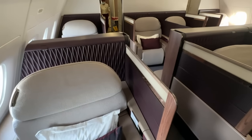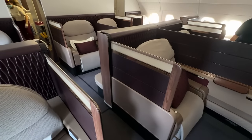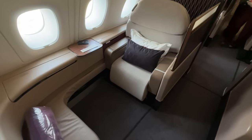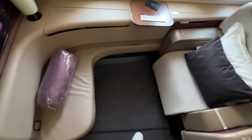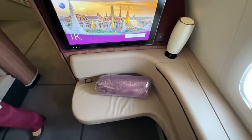And here it was, the Qatar Airways A380 first class cabin. Now, I was only the second person to reach the cabin, so I had a pretty private feel until people started filling up. It was only just over half full. I believe 5 of the 8 seats were full on this flight. But upon first impressions, the seat was absolutely massive.